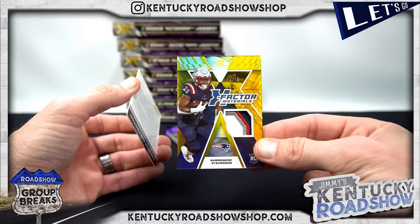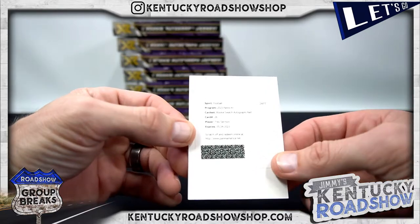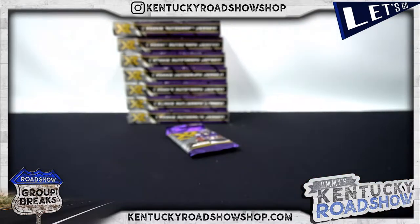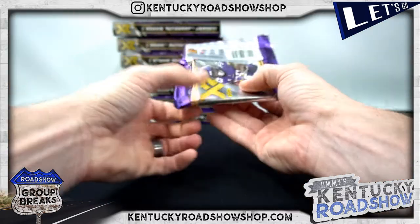Patriots. Jay Grags. Trey Sermon. Red. Rookie swatch autograph red. Trey Sermon. 49ers. Jay Grags. There you go. That's what it's called. Thanks, Tom. Base X Edition SSP.